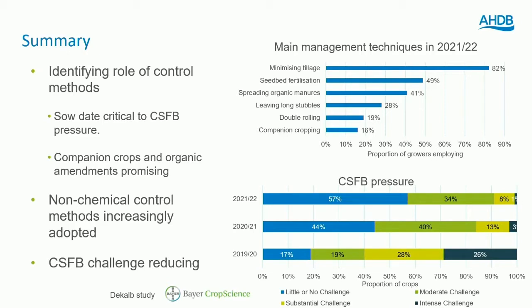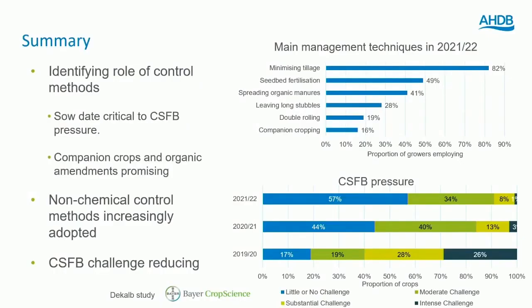You know, I think the damage has been low for the last 2 years. I think weather has helped, but I think as an industry, we're getting better at managing this pest. And again, this is reflected by another graph in this same DeKalb survey. And we can see here the proportion of crops experiencing different levels of flea beetle pressure over the last 3 years. And we can see this year, 57% of crops were reported as having little or no challenge.